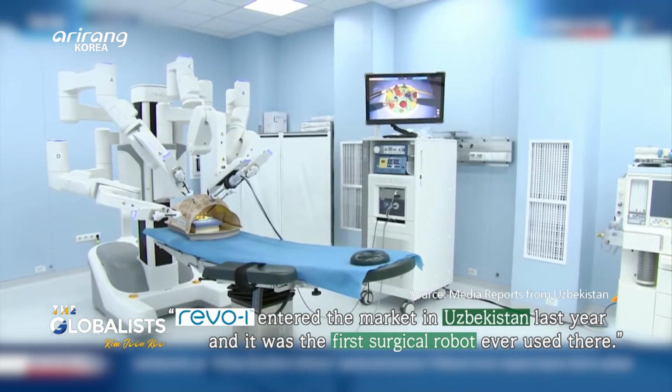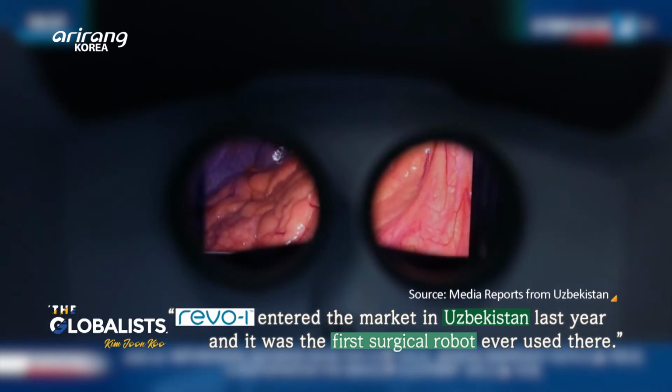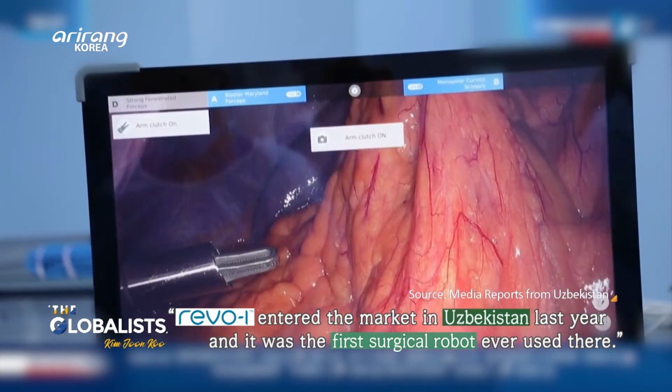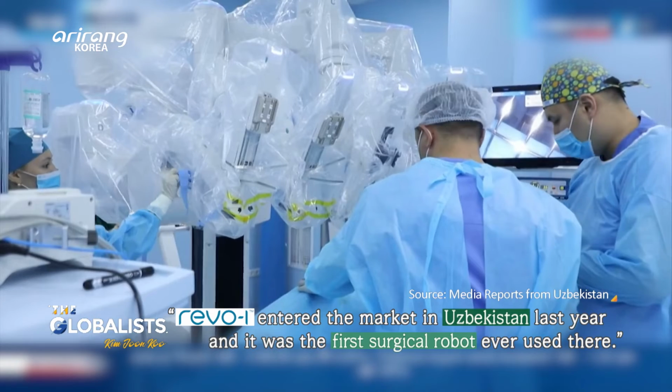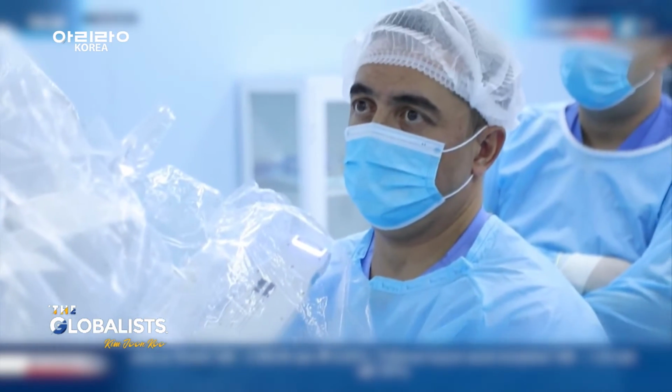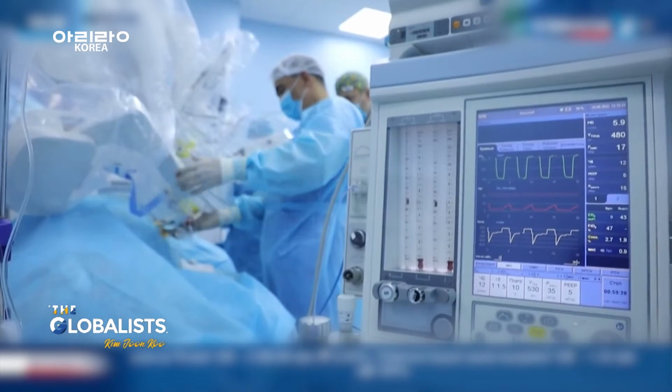For example, Uzbekistan was a country that we opened up last year, and our robot was the first surgical robot countrywide that they started using. The doctors in Uzbekistan naturally become the first surgeons to use a surgical robot there, so interests are aligned. It feels like it's a market that's growing. We don't even know how fast it can grow in the future, so having that kind of advantage is probably a great thing. Exactly.